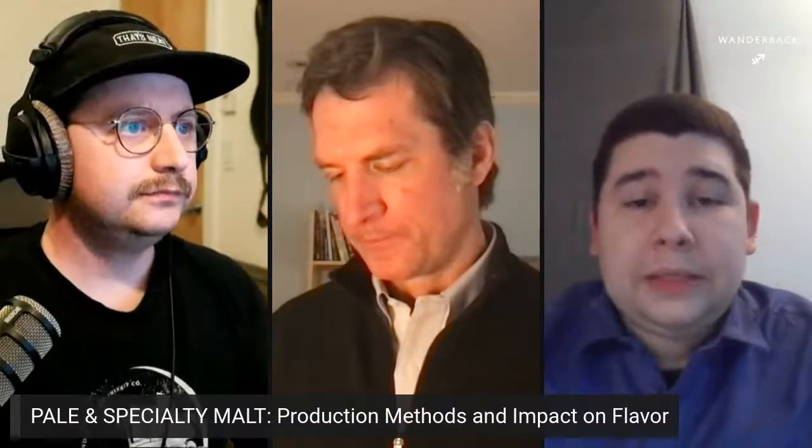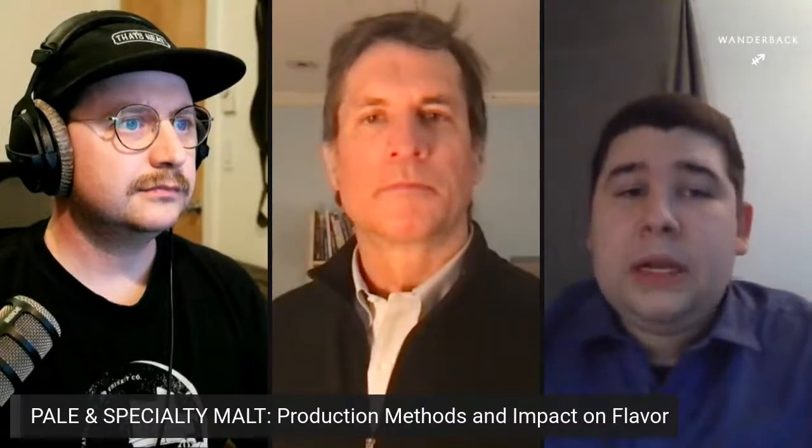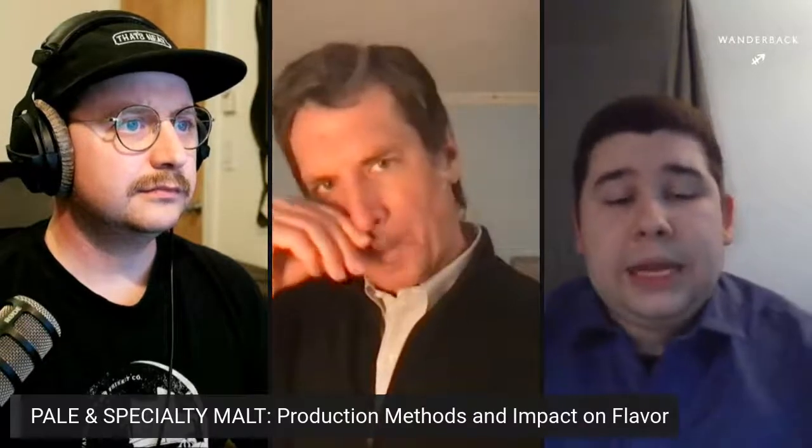Two-row is the main one that gets used a lot, especially for bases. Pilsner, Vienna, and Munich get used for bases a lot, but really that two-row pale malt is what gets used as a base. And it's generally a little bit mellow, a little bit sweeter than what you're going to get out of any sort of specialty malt. Specialty malts have a lot more flavor to them. That's where your interesting and cool flavors are going to come from.